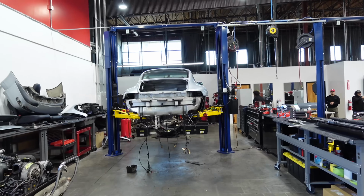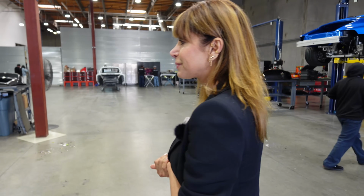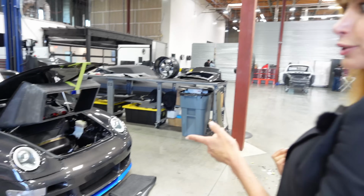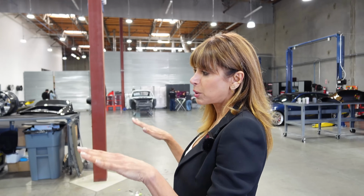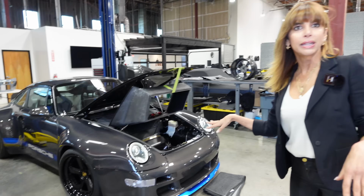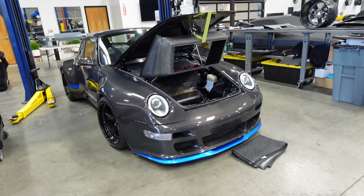How long approximately does it take to go from start to finish? It depends on when we receive the donor, but anywhere from say 8 to 10, 14 months. Actually really fast. I've seen this car many times before. This is one of our first ever fully exposed carbon fiber exoskeletons with no tin. So there's no candy on this, unlike that car, which has that really rich blue candy. Such a stunning vehicle.